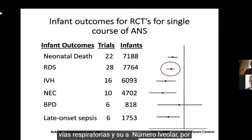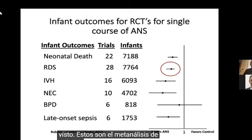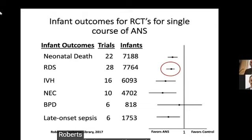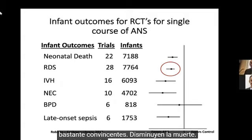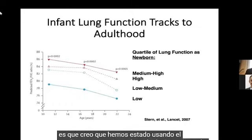So these are outcome studies. You've all seen these, the meta-analysis of Roberts for antenatal steroids, and they're pretty compelling. They decrease death, they decrease RDS, they decrease NEC, IVH, and late onset sepsis. So there's compelling reasons why we should use antenatal steroids, but what I'm going to tell you is I think we've been using the wrong drug at the wrong dose.